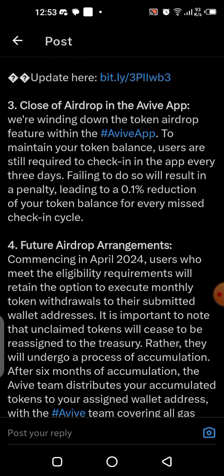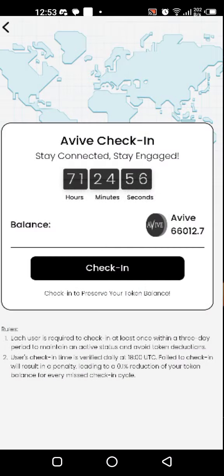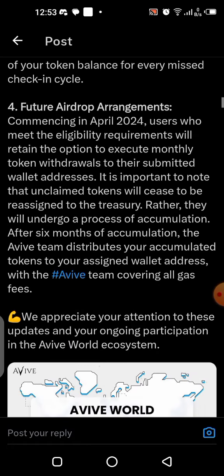What they're also trying to say in number 3 here is there won't be any more airdrops. But you still have to log into the application daily to check in. Failure to do that, you are going to start noticing some reduction on your balance. Your tokens are going to start reducing if you fail to log in for at most 3 days. After 3 days, if you don't log in at all to check in, they are going to start reducing your balance. So make sure you check in. Even if the airdrop has stopped, you just have to check in regularly to keep your account active.